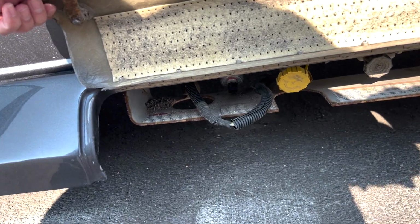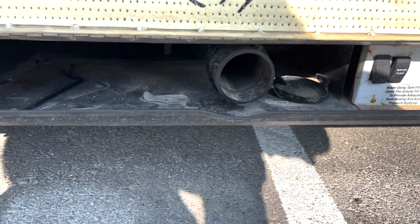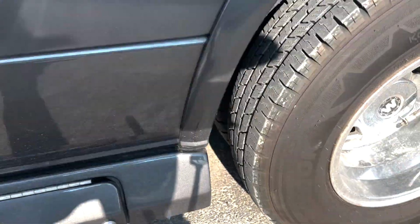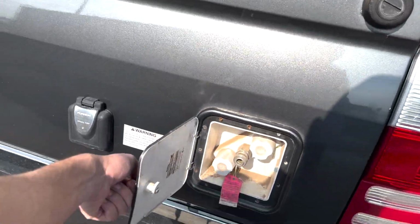Right here will be where your propane tank is. It does have an Onan generator on board as well, which has the auto start as well. What you just saw is kind of where all your tanks are, where you release your black tank and gray tank, and then your water heater.